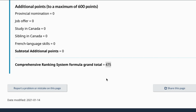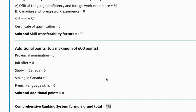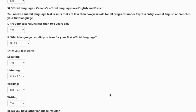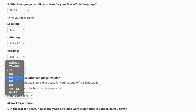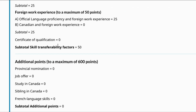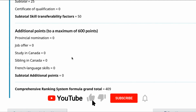So please do not go to any agent to calculate your CRS score, or give money to anyone. You can calculate your CRS score as many times as you want here. You can come here and just do it by yourself. You can keep changing the numbers if you don't know how much you're going to score. Say if I change this to 6.5 and writing to 6.5, then go back and calculate my score again, it will change again. See, it comes back to 409. So you keep changing the numbers and determine how much you need to score in IELTS to reach your target CRS score.